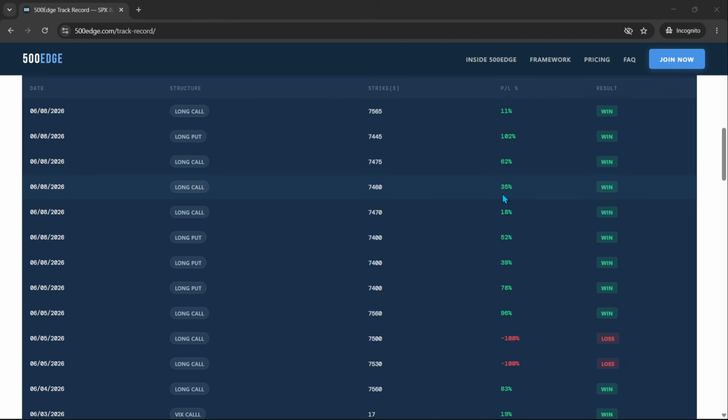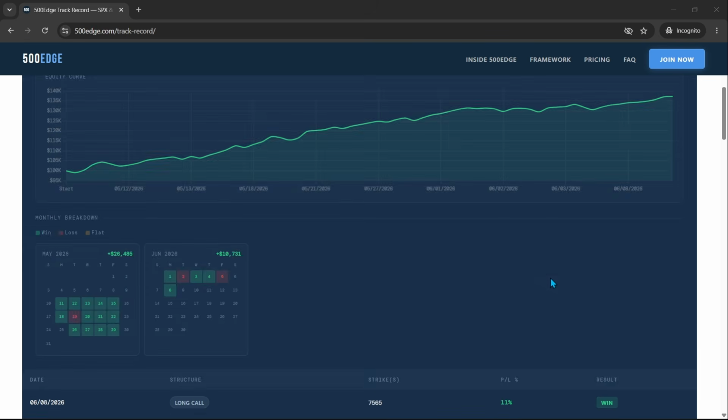So I did play both the downside and the upside, so long puts, long calls, and I was quite tactical in regards to my management, scaling in, scaling out. So no home run trades here, but solid base hits, 39%, 52%, 35%, and there was a 100% return trade there. But overall, I think a lot of good opportunities both to the upside and to the downside, as long as you weren't too aggressive.